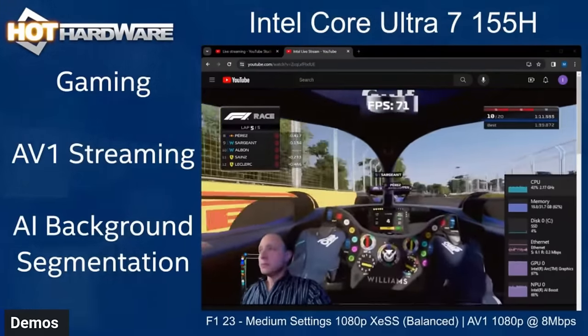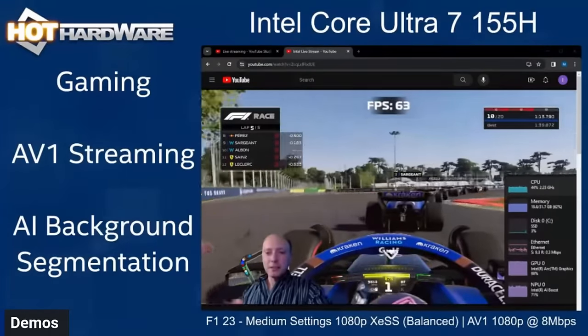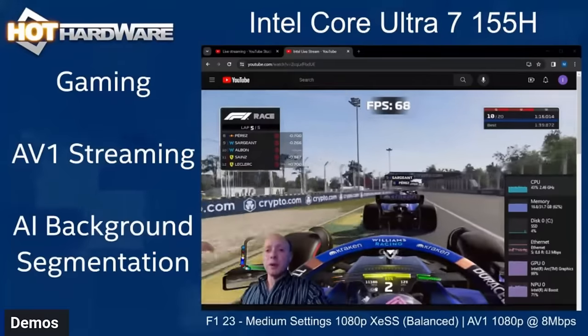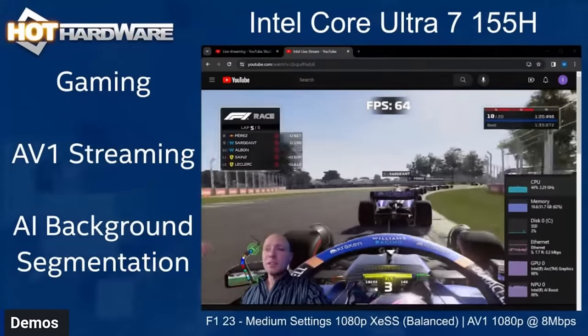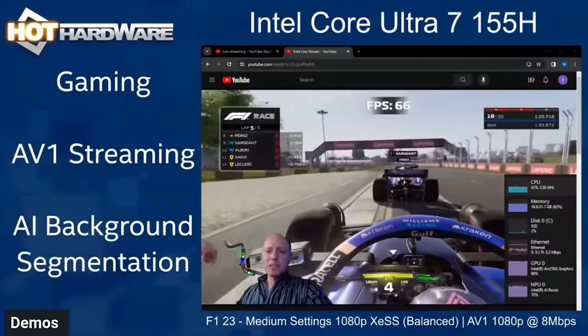But one thing I don't like about this is that the background replacement is also replacing what little hair I have on my head. Just go all the way. I think I'm going to do that.